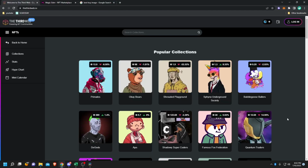And the last tool that we're going to be talking about today is called thirdweb.io, and here on the homepage you can see that it's very similar to Magic Eden, where it shows you the popular collections, the floor volume of these projects, as well as their trading volume. Though I think it's floor price maybe, whether it's trending upwards or downwards. It's either floor price or volume, I'm not sure which one. Hope they can be more specific on that.